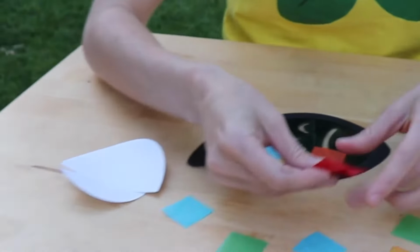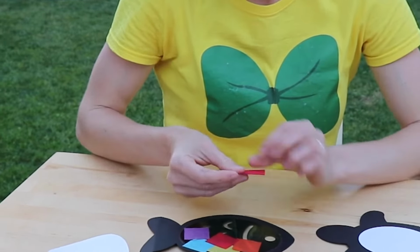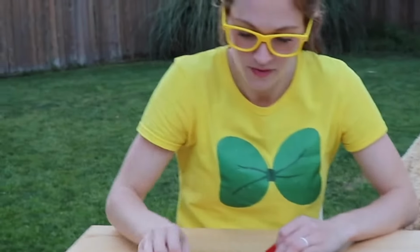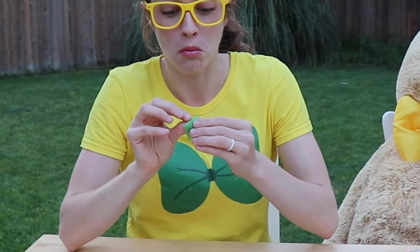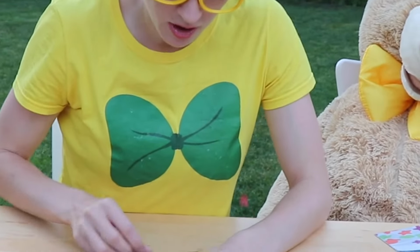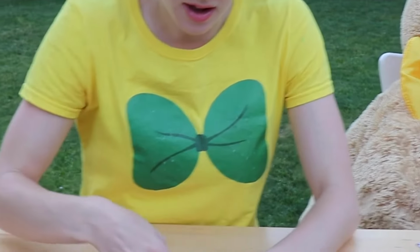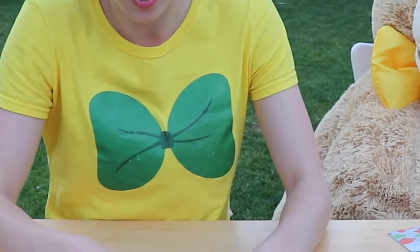Red. Let's do another purple if I can get it. Purple. Blue. I haven't put any green on here yet. Oh, don't fly away, papers. Oh, no! Okay, green. Put another green on there. Yellow again, because I love the color yellow. Orange, that's a really pretty color too.